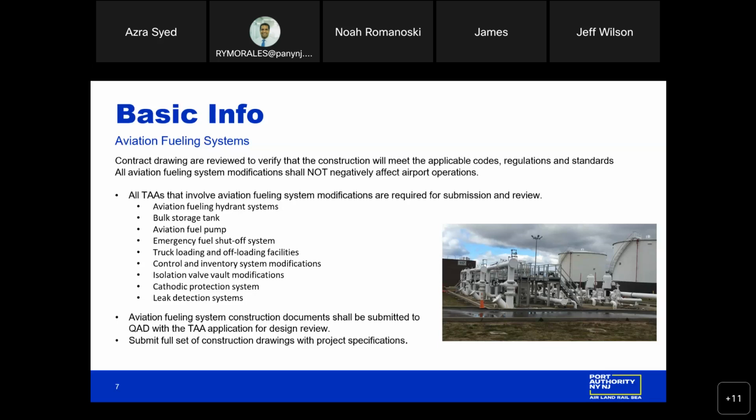Aviation fueling system construction documents shall be submitted to QAD with the TAA application for design review. Submit a full set of construction drawings with project specifications.